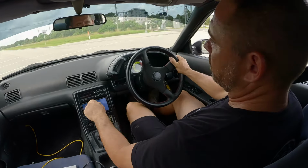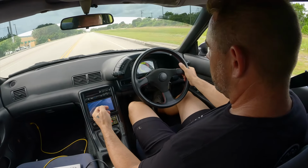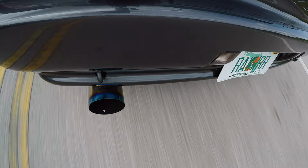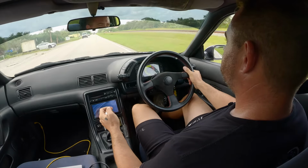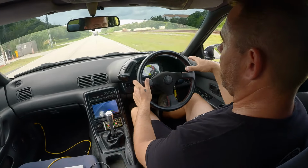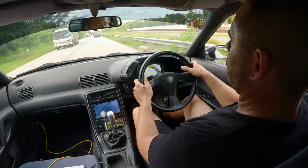Let's see what this car will do here today. We're gonna go second, and I'll try to get it into third. Woo! And I was grabbing for traction the whole time there. But you can see it almost, kind of hard to see it in the video sometimes, but the car almost wants to stand up.